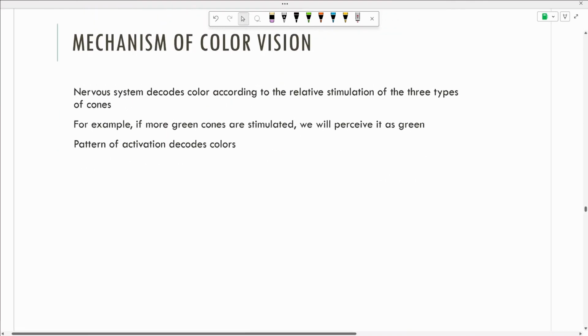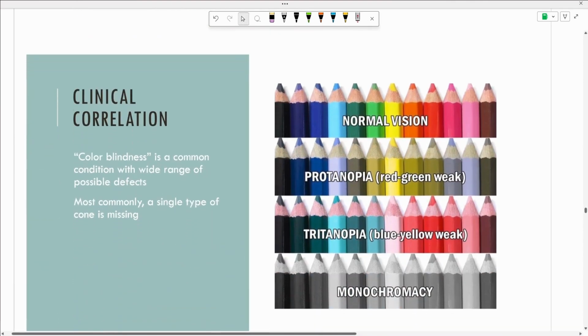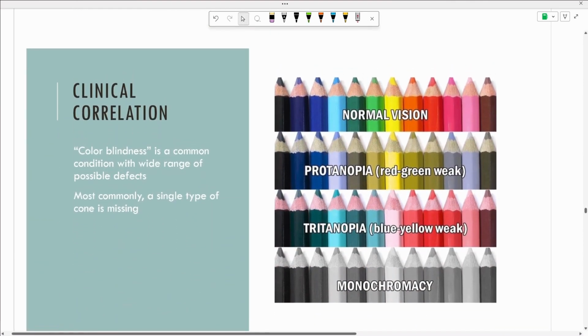So for color vision, again, we talked about it already, the pattern of activation tells you what color you're seeing, depending on how many cones are activated and so forth. And then here's what people see when they have different types of vision problems. You see these videos of people with those chromatic glasses, and they can see colors now. What those are doing is providing different lenses to allow different lights to get into their eye, and they can see the colors at least. So again, that's just for your own fun. Just look at it whatever you want.